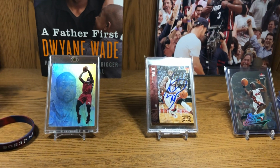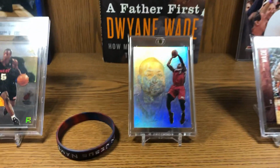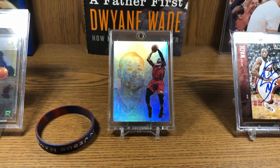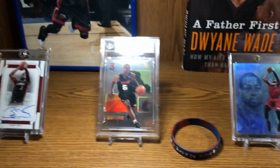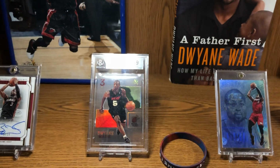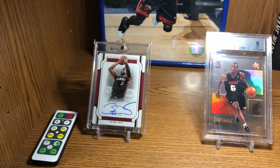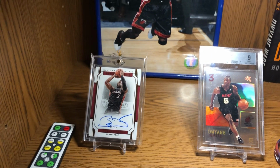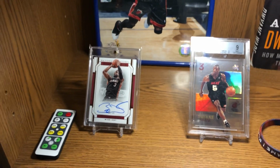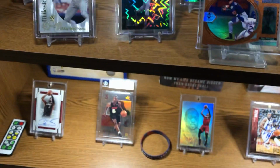Bo sent me the autograph here. And this is my only true 101 card that I own. But that is a 101 Dwayne Wade. And then, of course, his EX rookie. Got that on BGS 9. I got that for like 10 bucks or something, 15 bucks. Got a nice deal. And then my only autograph of him, from National Treasure, on card. Love that card. And then I thought, you know, I should do some kind of themed shelves.